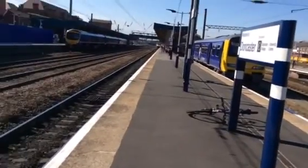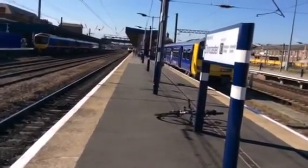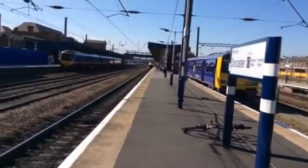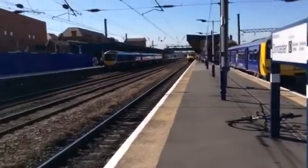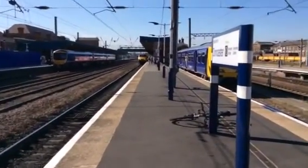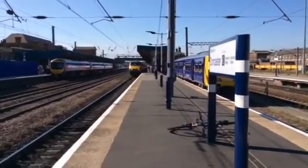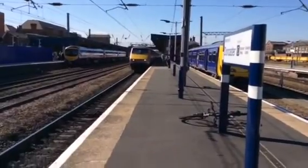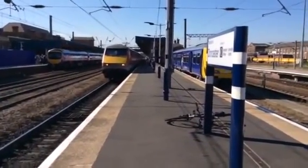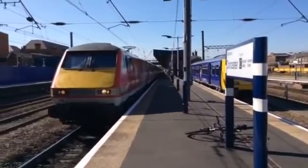Now about to arrive on platform number 4 at Doncaster. Will be your 10:10, 1N08 Virgin Trains East Coast service from London King's Cross to Newcastle. You don't see many VTEC liveries around, East Coast liveries around anymore. Most of the units I see are painted now.